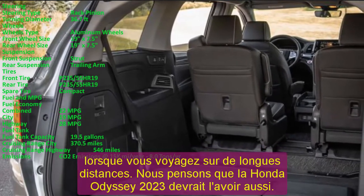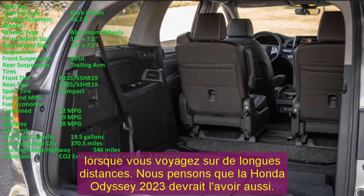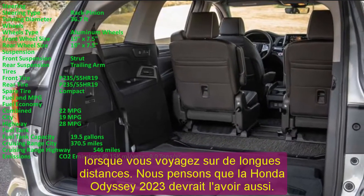If the 2023 Honda Odyssey gets a significant increase, the price increase of around $4,000 to $8,000 is worth it for the car.